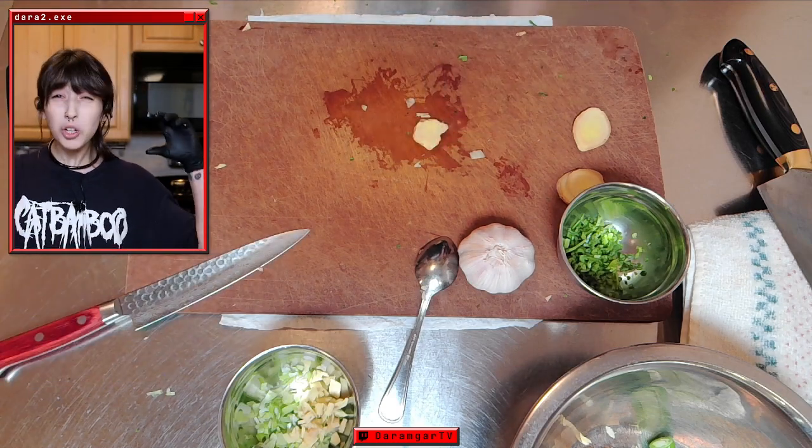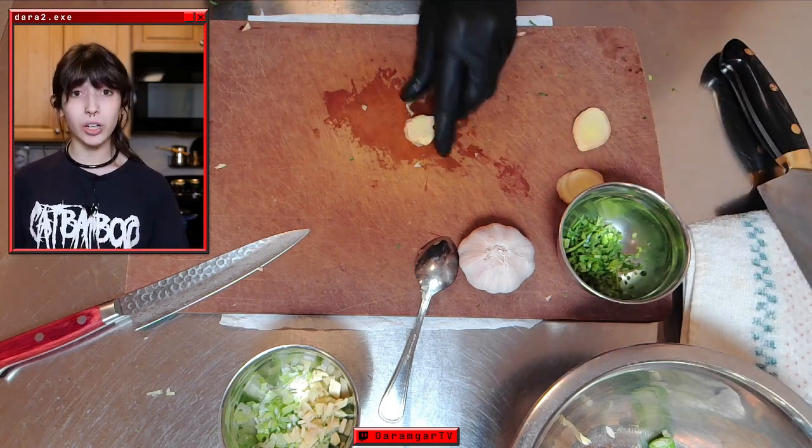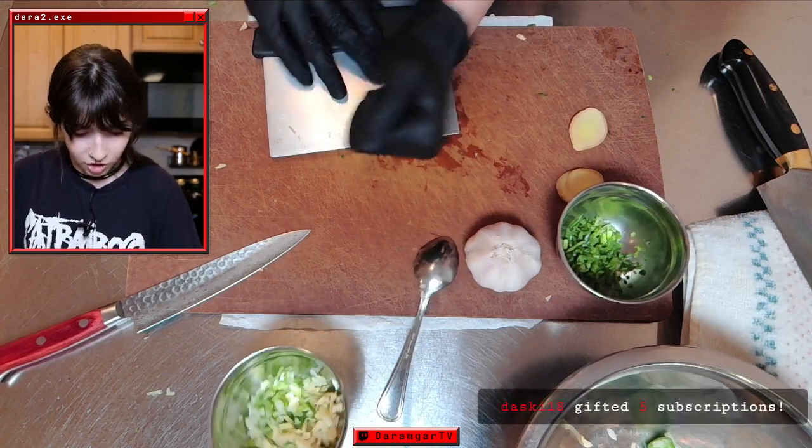This guy, I want it to be really, really finely sliced. I want it to be a super, super fine dice. I don't want any chunks of ginger inside of my final product. Okay, so I'm going to go ahead and take it and just smack it down.